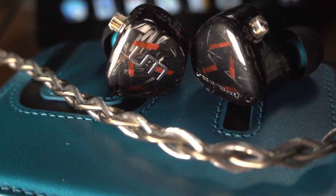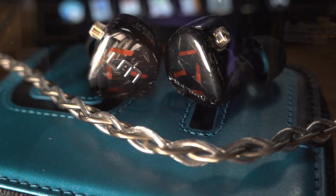The MEST is a formidable headphone worthy of endgame status. There's a revision on this headphone that I've yet to audition. The MEST is dollar for dollar the best value in the IEM world.